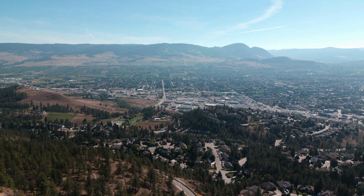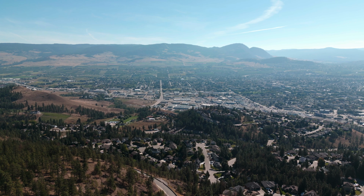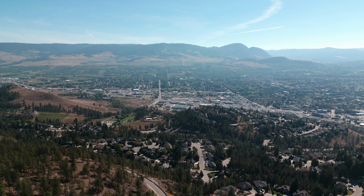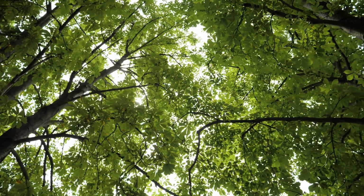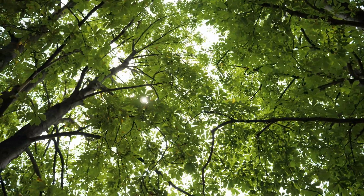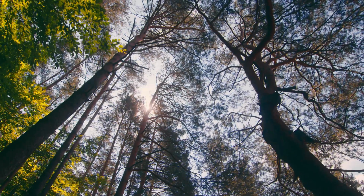covered by trees. In addition to maintaining the existing trees, to meet the goals of the city's urban forest strategy, 80,000 new trees will need to be planted by 2050, about 3,100 each year across parks, boulevards, and neighborhoods.